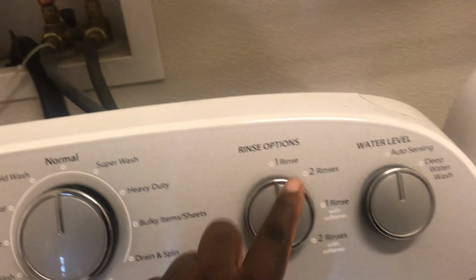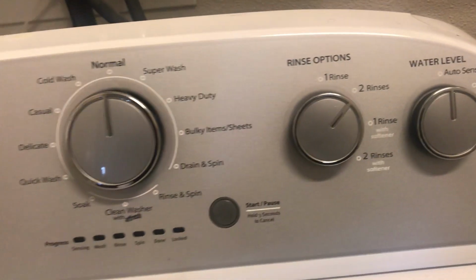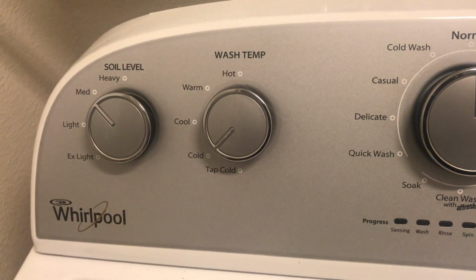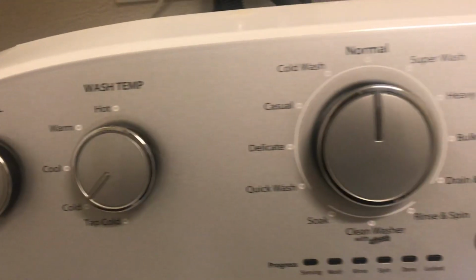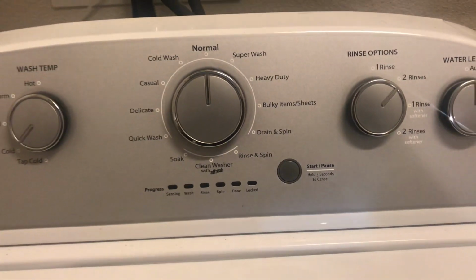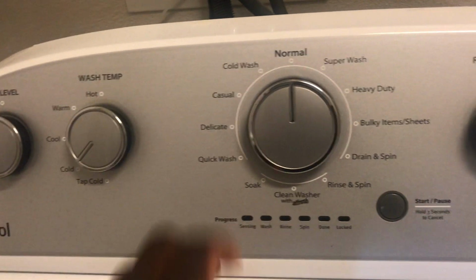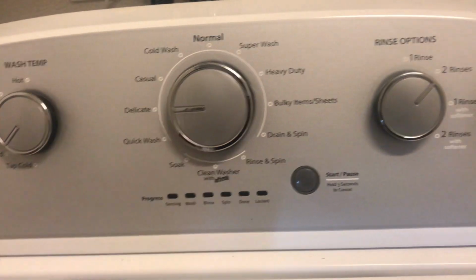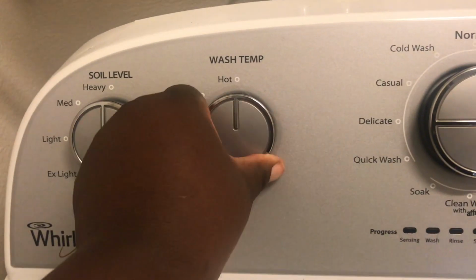Then as far as wash cycles, I usually wash most of my clothes in the cold setting, and if I have my kids' clothes, I usually will wash those in the delicate setting, and I sometimes do it under warm temperature just because of all the stains. But I do like to use the cold setting for the majority of my clothes, just because they don't really need to be in warm water. So I prefer washing them in that setting.